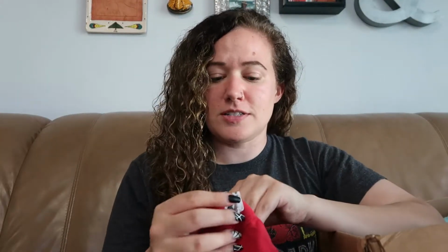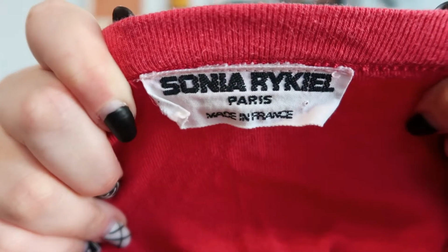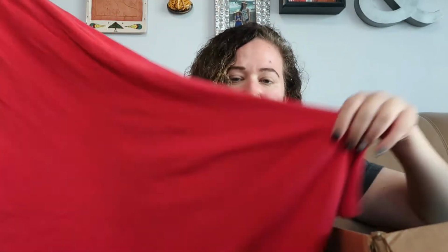All right, so first up, I've already sent this to them once and they returned it stating there was a hole, but I looked it over thoroughly and there's no hole. So I'm going to try sending it in a second time. This is Sonia Rykel. This is a vintage piece and it's just a long red nightgown, nothing fancy, just a cotton long nightgown. So we'll see if they accept it this time.